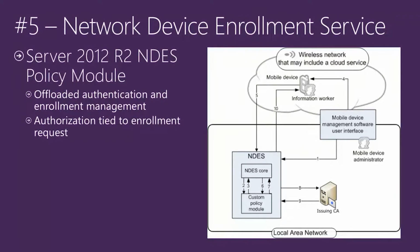So in this particular example, we've got an MDM solution, and it's going to call a standard NDES interface. In that call, instead of getting just a simple one-time password, it's passing information. It's saying, here's the particular user or device that I'm going to be sending this information to. It's going to be for a particular type of certificate, and that gets associated together. The NDES has no way of processing that. So in our flow chart number 2, the NDES actually passes all that over to the policy module.